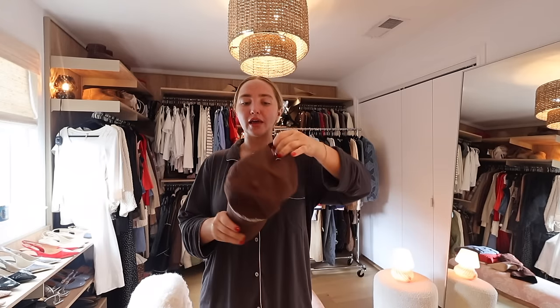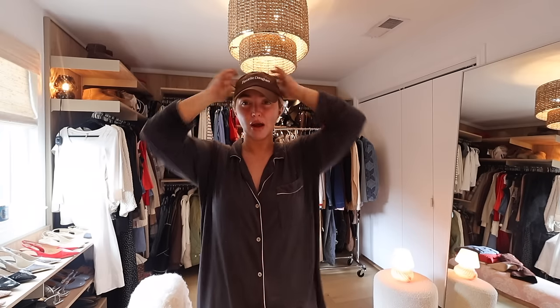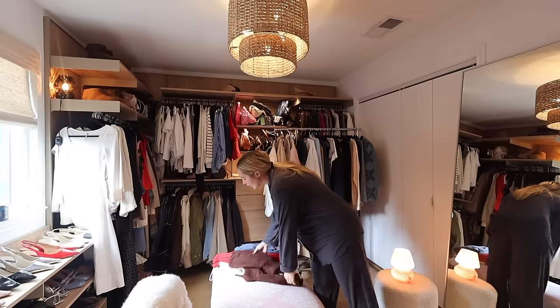I love Favorite Daughter. Erin and Sarah's podcast, those are the founders. It's like my favorite podcast, world's first podcast. Anyways, Favorite Daughter is done really, really well, and I love the clothes. I have a sweater from them, but this hat, a chocolate brown baseball cap, and these boots.